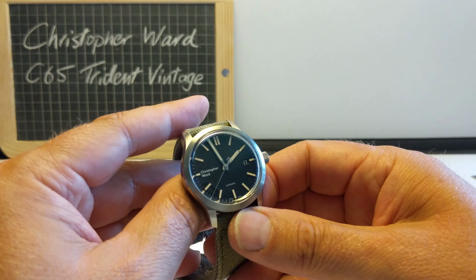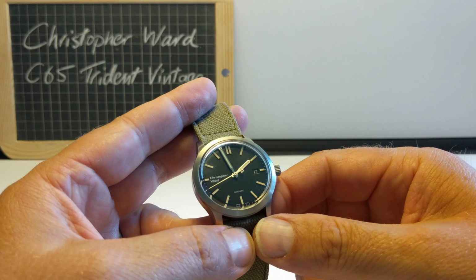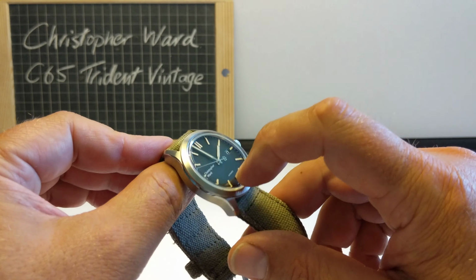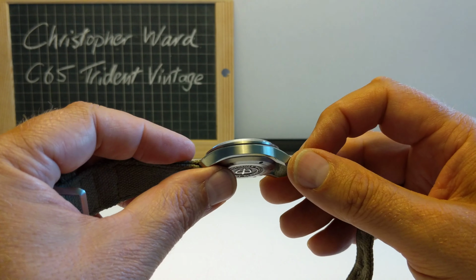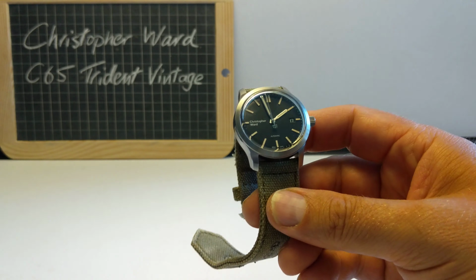Glows in the dark, tells me the time, looks really good, has the date, is waterproof. Oh, I should have mentioned, it's waterproof to 150 meters. 150 meters. It doesn't even say it on the dial. It's something to be proud of, and they're very casual about it at Christopher Ward. So 150 meters and screw down crown. So that's really quite something.